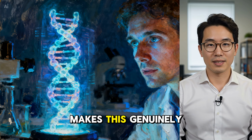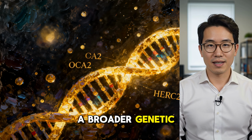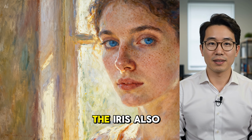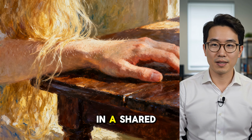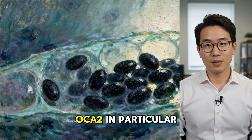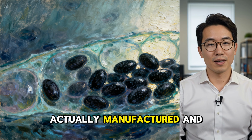Here's the deeper layer that makes this genuinely interesting instead of simply wrong. The genes responsible for light eye color, OCA2 and HERC2 primarily, sit inside a broader genetic system that also helps regulate skin pigmentation, since both traits depend on the same underlying pigment, melanin, and many of the same genes that dial melanin production up or down in the iris also influence how much melanin your skin produces, along with hair color. In a shared network, geneticists sometimes describe as pleiotropic, meaning one gene influences multiple, seemingly separate physical traits at once. OCA2 in particular regulates a protein involved in the maturation of melanosomes, the small internal structures inside cells where melanin is actually manufactured and stored.